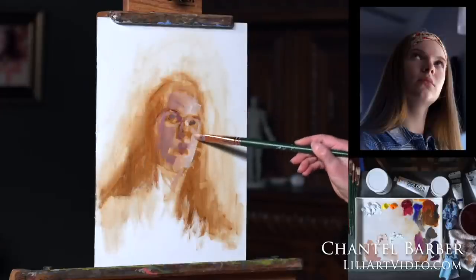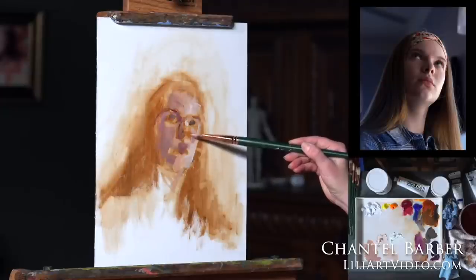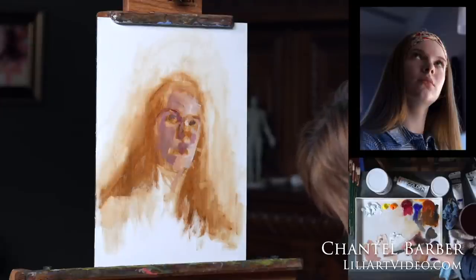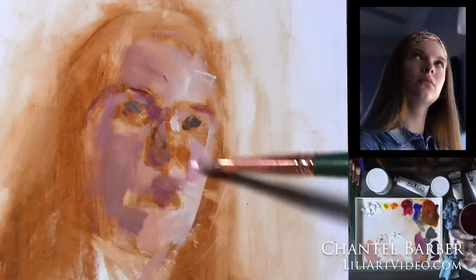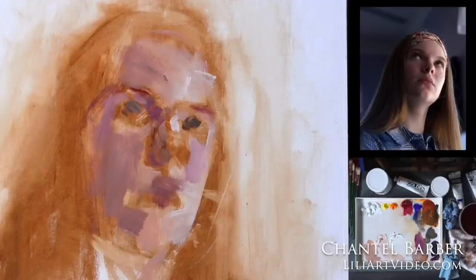And then on this side of the nose, I want to have a little bit of a value change, but that was far too dark. That's way too dark. So I'm pulling some of the lighter and I'm going to go back over it and bring that value down, make it lighter. So I begin to have that there.